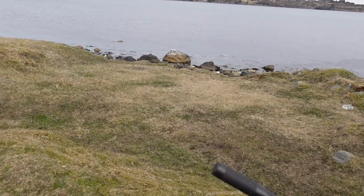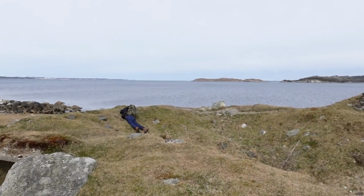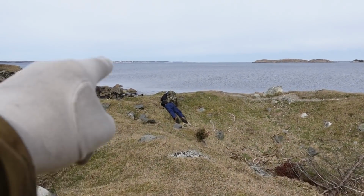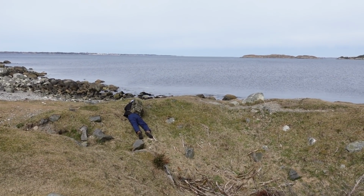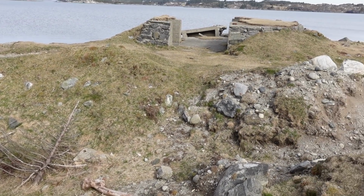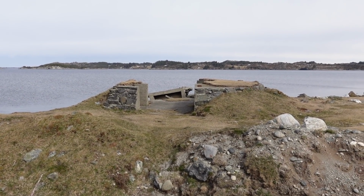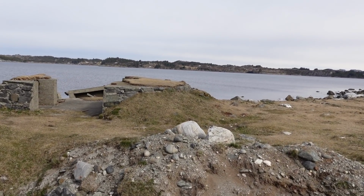Sure looks like it. So we have arrived at the first position here, and I'm a bit confused, to be honest, but I can see there's a trench coming in from here, and then you can see Eagle Eyes is laying on the front line there, taking care of the commandos from the Allies coming in. And you can see, I'm not sure whether this is actually supposed to be here, but nevertheless, you can see one of the positions right there. It's actually falling into the ocean, so that's going to be pretty interesting to take a look at. So let's go over to that one and see what that is all about.